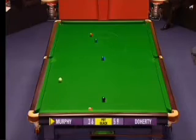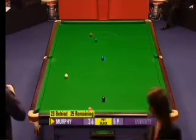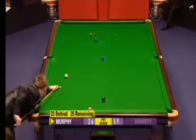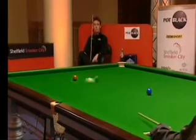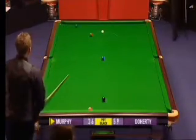Two. This is a tough shot. Obviously the green's potable. You're going to play it with lots of backspin to avoid the in-off. Try and screw to the side cushion. Oh, great try. And that's game over.